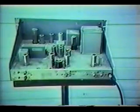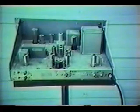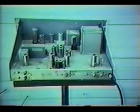Of course, the SP600 receiver I still use. These I don't use. In fact, I haven't even fired these things up because I'm even afraid to plug these things in. There might be a lot of smoke.